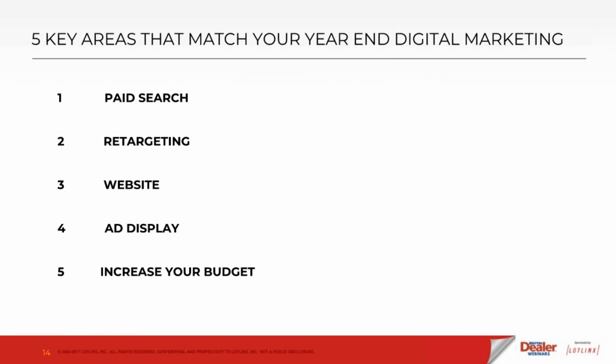Here are 5 key areas that match your year-end digital marketing strategy that I would recommend to look at. First and foremost is paid search. You want to update the ad copy to reflect the exact deals that are running. If someone searches for a truck that he or she saw in a specific ad on TV or heard on the radio, you want to make sure that connects directly to your dealership with that offer, and make sure that your keyword strategy is aligned to the vehicles you have to sell.